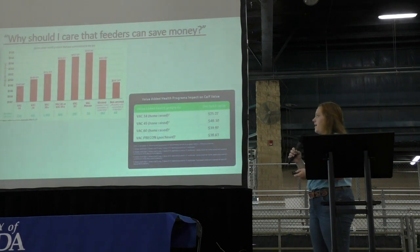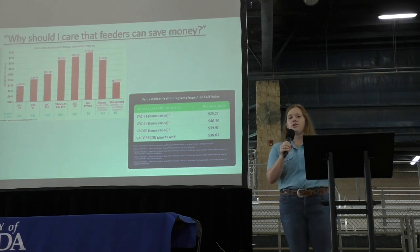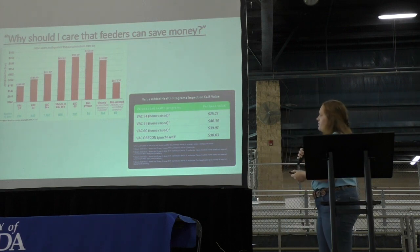And so I say all that to say, why do you care if feeders can save money? Well, because if you put in the work to save feeders money, it potentially makes you more money. So I have these graphs on here showing these different programs that you can do.